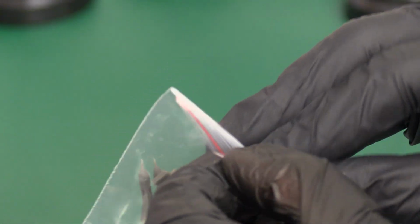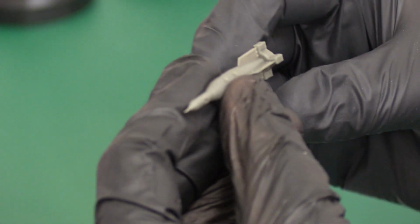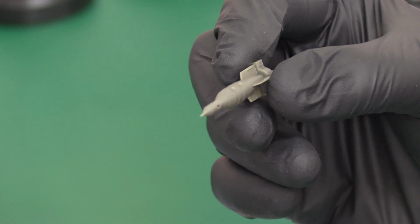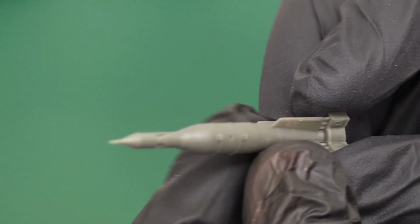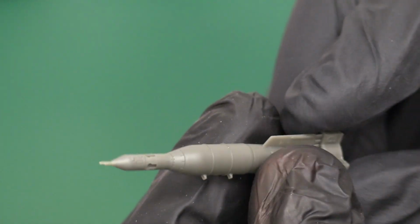So that's that, and we need to find, where is it? Here it is. Here we go. So here's the resin, darker this time, which I think is probably better for the camera. Yeah, here we go. Now then. Yes, that definitely suits the camera a little bit better. Look at the detail here. So this is not got the fins on, obviously. They are separate, which are over here. Oops. Here's our fins.